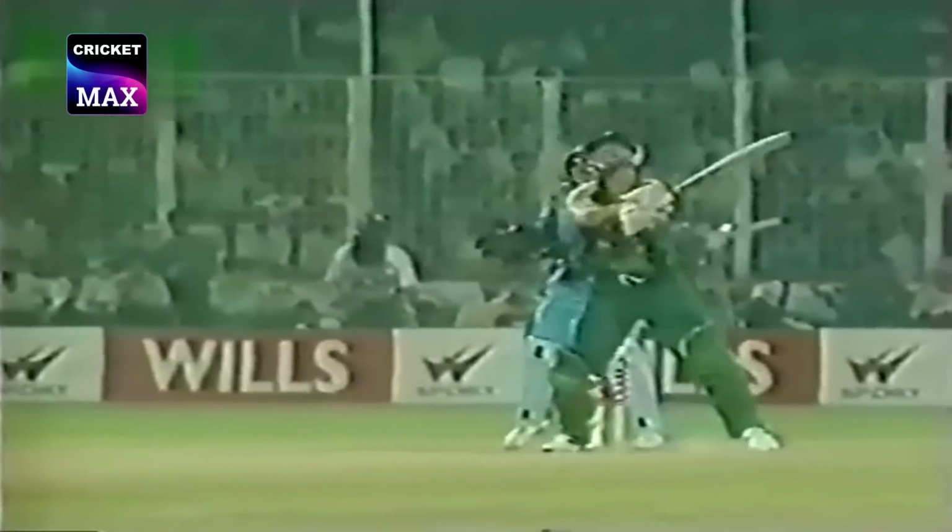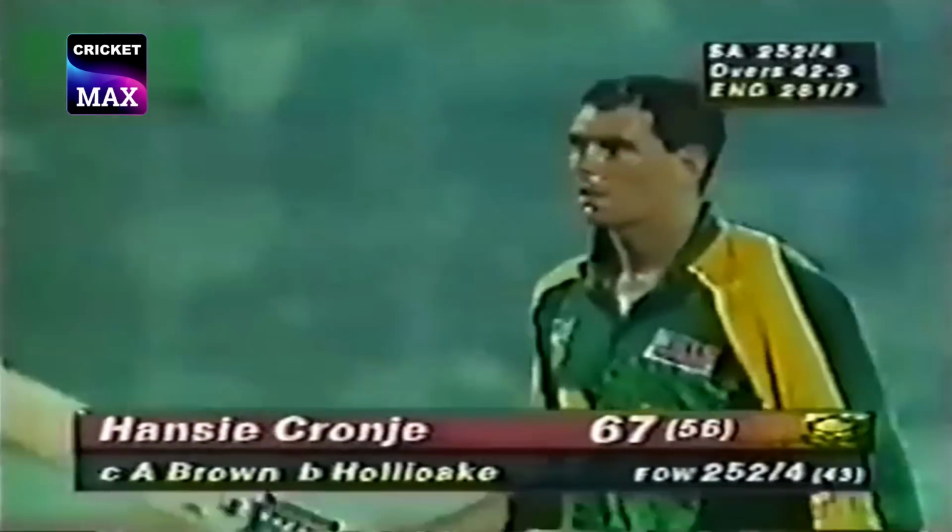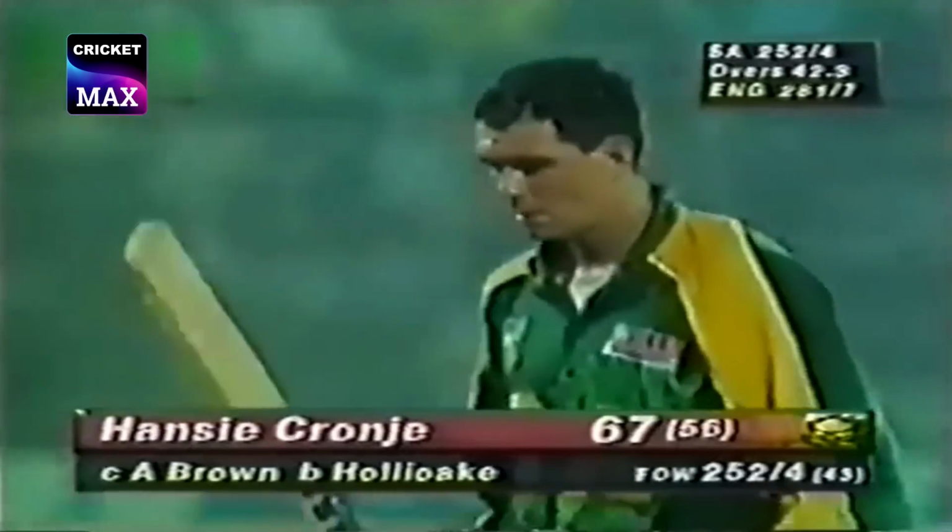Now, good bowling from Hollioake. That was a really good leg spin. He tried the first ball of the over to Rhodes, it didn't land, but this one he got right. It just spun a little, dipped, completely confusing Hansie Cronje. All he could do was hit it straight up in the air. Hansie Cronje, a magnificent innings of 67. South Africa 252 for 4.